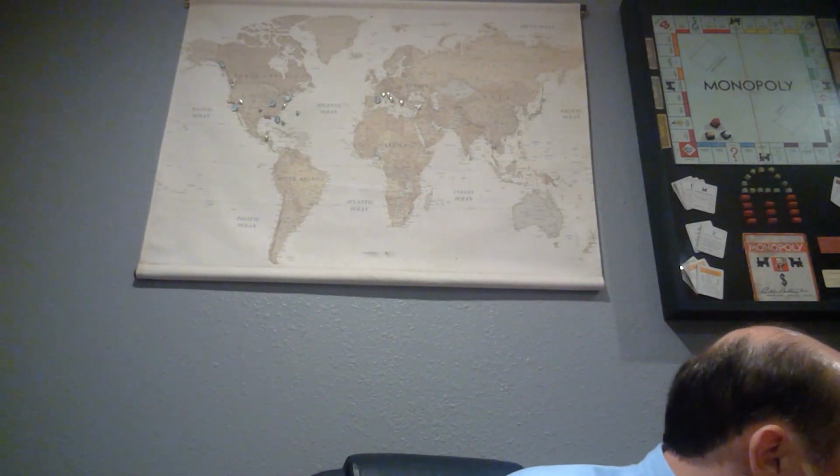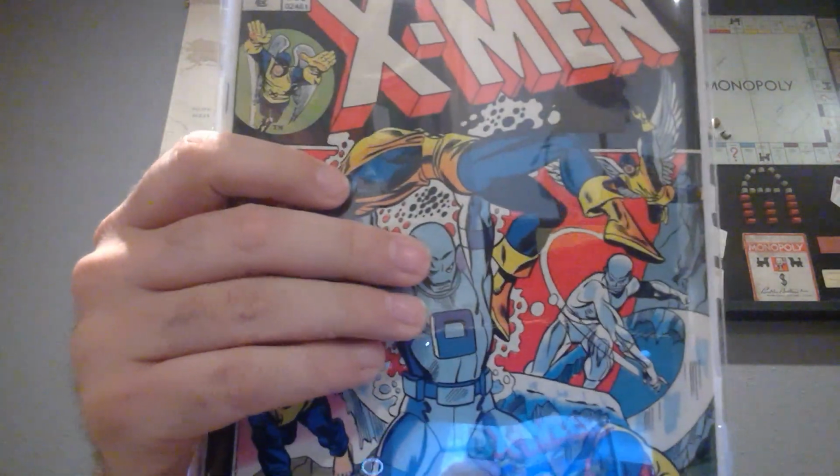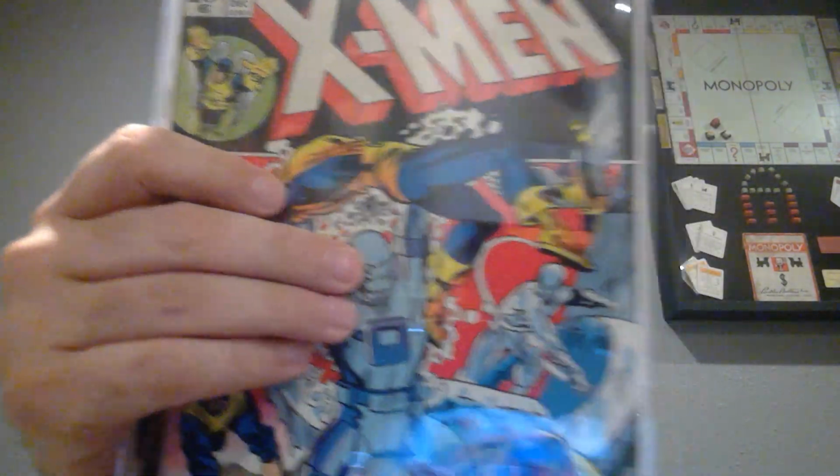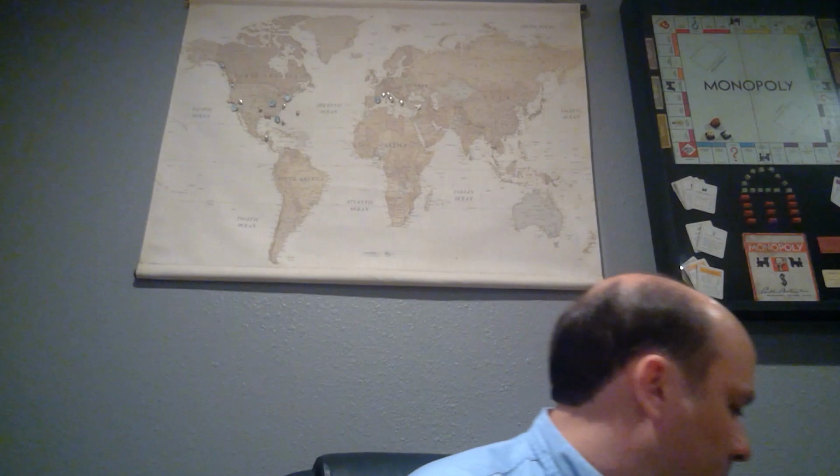78, the Menace of Merlin. Merlin. He's a warlock, I'm assuming. 79, Cobalt Man. This is a really clean copy. Black. Really no color breaking spine tags. I was really pleased with that one.